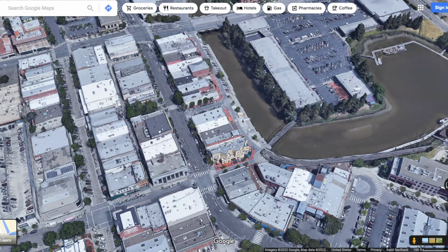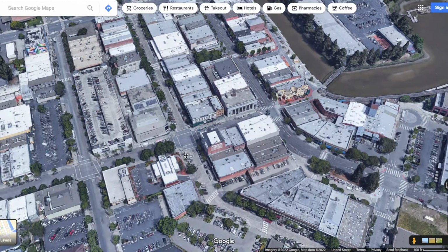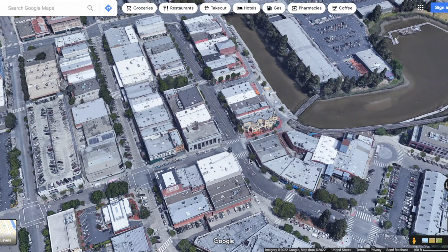Let's see, what else is there? Oh yeah, there is also the question of whether to have two-way streets, where you've got traffic going one way and traffic going the other way, or one-way streets where there's just one prevailing direction of traffic.